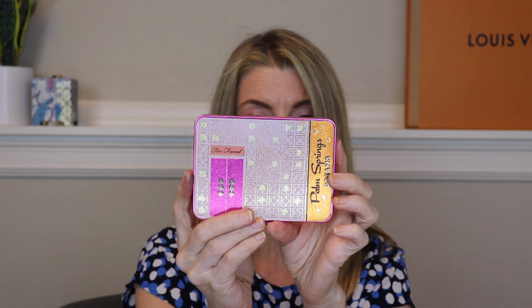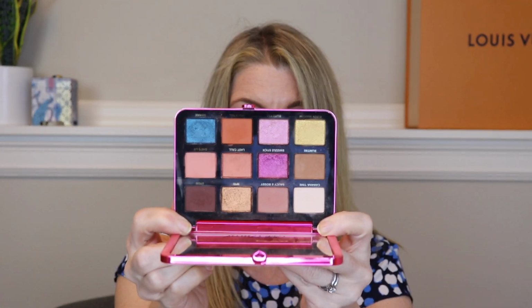Also, this packaging I think is the best. This is Cocktail Party from Too Faced, Palm Springs Dreams. The packaging is so adorable, so fabulous, and it's got a great color story. Although, yes, I'm kind of remembering it. That blue is super intense, but not quite as fabulous as I wanted it to be. But, I mean, Swizzle Stick, that's that pink one there.